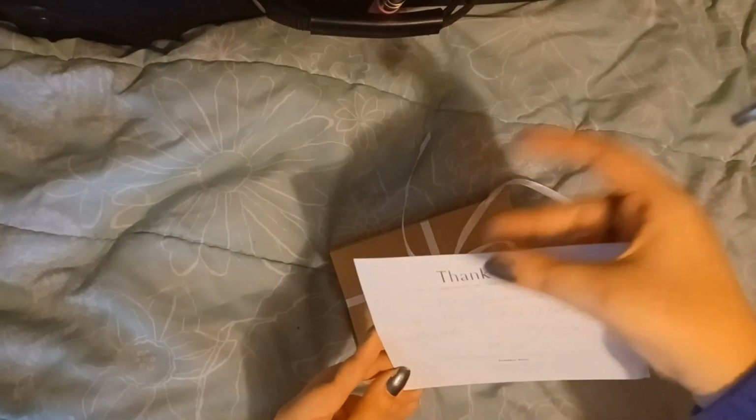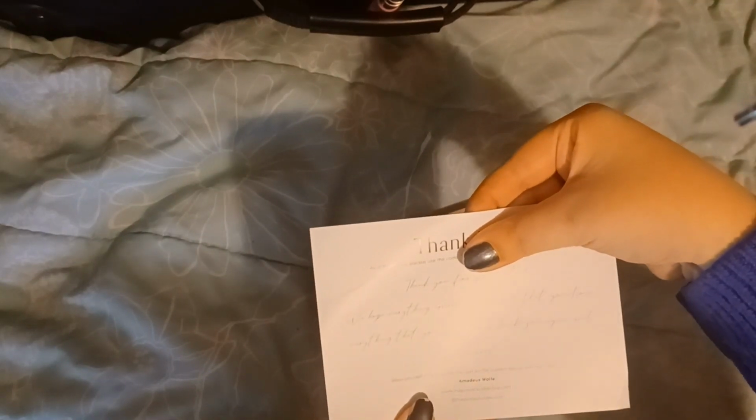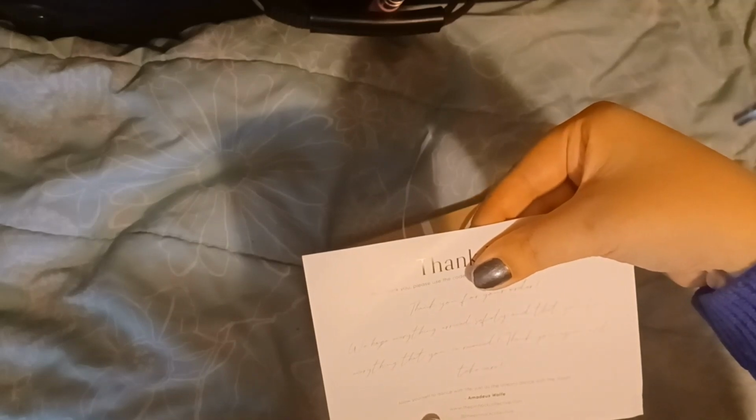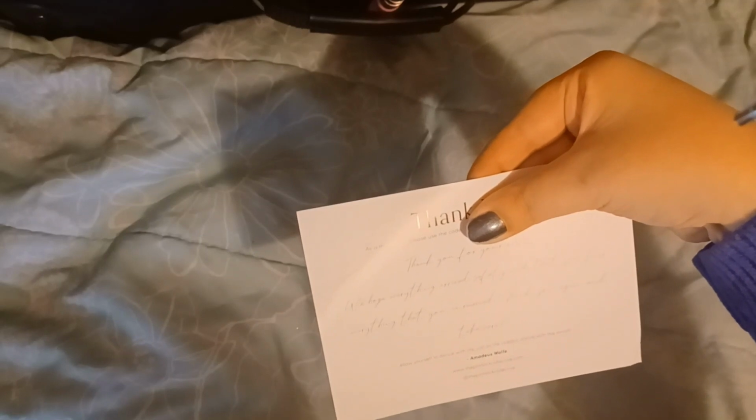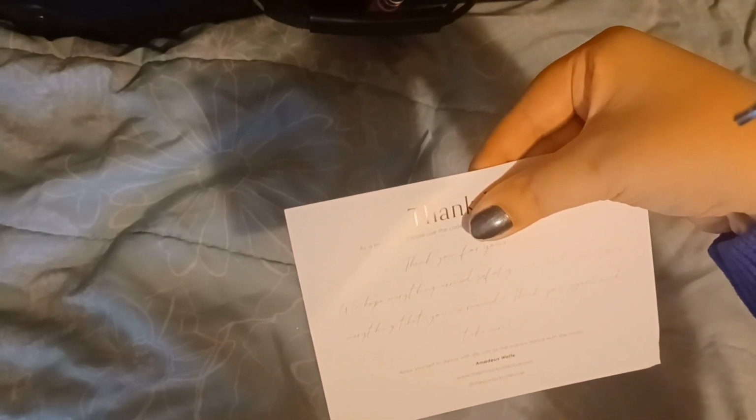And then we have this thank you for your order note. And on the back, okay, I'll cover up the discount code. And it says, thank you for your order. We hope that everything arrived safely and that you love everything that you've received. Thank you again and take care. And at the bottom, there's a quote from Amadeus Wolf. Allow yourself to dance with life, just as the oceans dance with the moon. That's a sweet quote, and I can't wait to see what stickers I get.